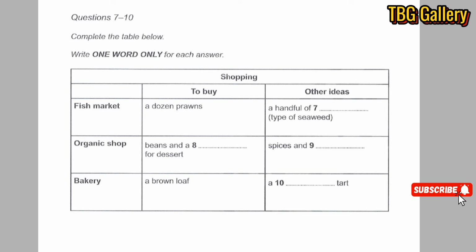So, what do you need to get at the fish market? The salmon is always very good, and the shellfish. I'm going to make a curry, I think, and I need about 12 prawns for that. They'll have plenty of those. Okay. Have you ever tried samphire? No. What's that? It's a type of seaweed. I just ask for a handful, and you fry it in butter. It's delicious. Oh, I might try that.